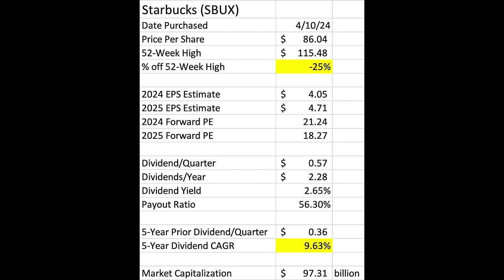And the market cap is a $97 billion, which I think just from a market cap perspective is undervalued.